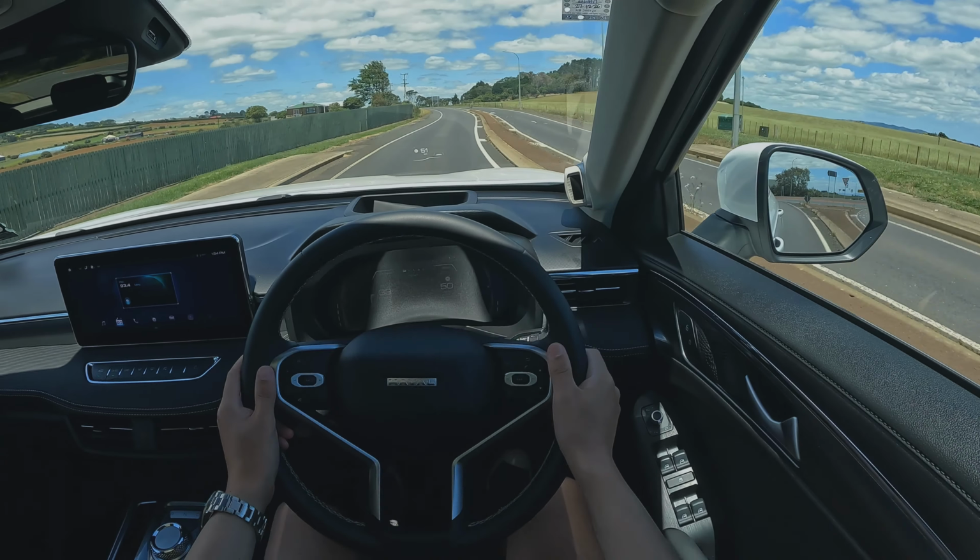And another thing, fuel consumption. The factory says it's going to be around 5 litres per 100 kilometres, but I've seen a lot of customer reviews or long-term ownership reviews on it. I reckon you'd expect somewhere around 6 litres or just a little bit over 6 litres per 100 kilometres. With that said, still bloody good.